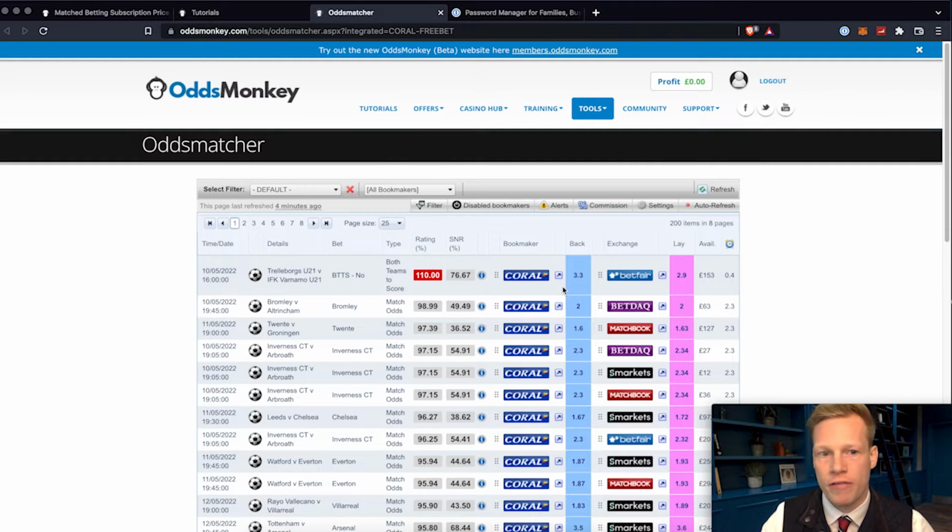And why is it profit? Because it goes straight into our pockets, because in the UK, you don't pay tax on betting sites, on betting in general. So I'm not a tax advisor here, so do your own research. And obviously it shows when it's updated the last time. So the site OddsMonkey will tell you everything you need to know.